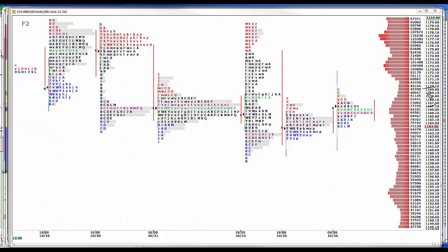I want to sell the 67, 69 area, and then 74, 76 for sell 2. On the buy side, 60 to 62. I think we can trade a little bit lower, but probably not break. And then 55, 57 for buy 2.